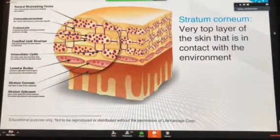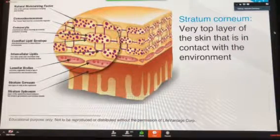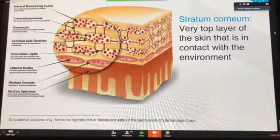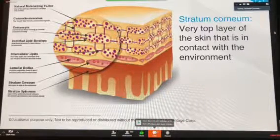So before I start talking about the product per se, I just want to put a quick schematic of the skin, especially the top layers. The top layer of the skin is kind of your leathery top, and it's called the stratum corneum, okay? And that's why it's in contact with the environment. As you know, the skin is the biggest organ of the body in contact with the environment.